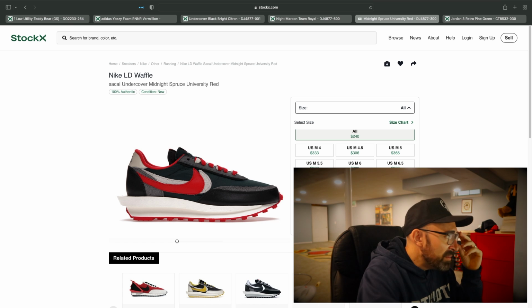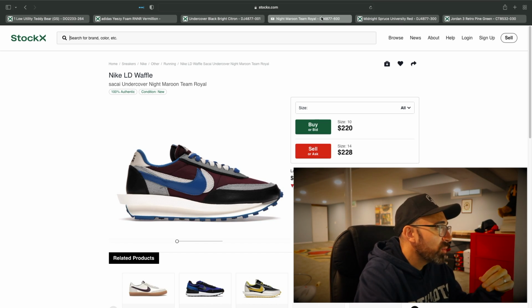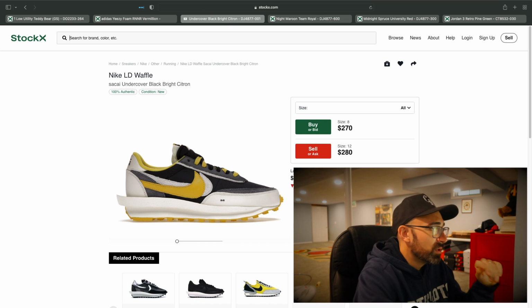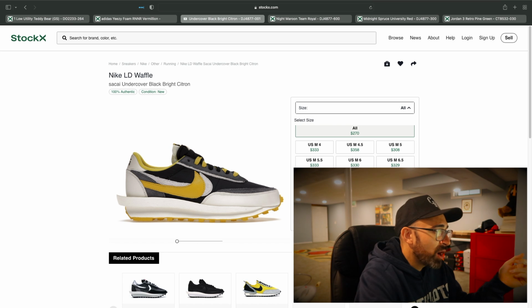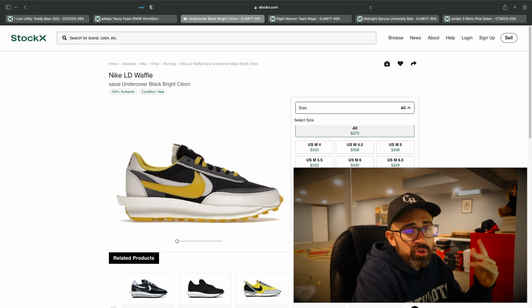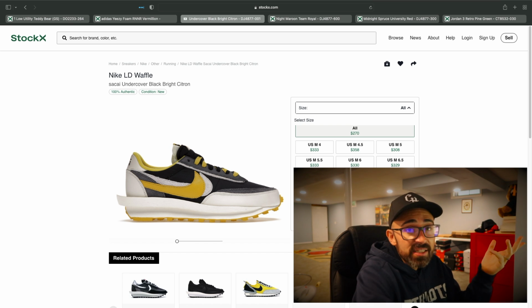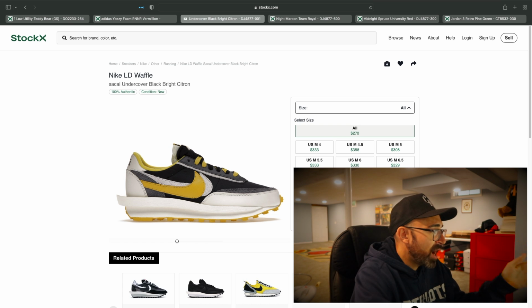So, in my opinion, looking at these right here, the only colorway that I would go for is probably going to be the yellow, the Black Bright Citron. You can see the lowest price on these is $270, with your average sitting around $330 to $400. With those, you're making closer to $100 per pair, and since you're only really going to be able to realistically get one if you're lucky, that's where I see the profit being made.